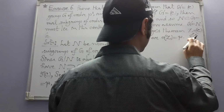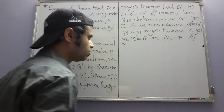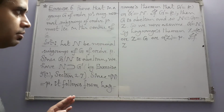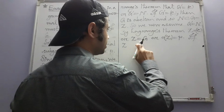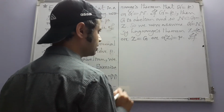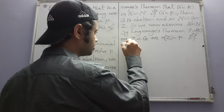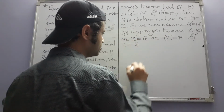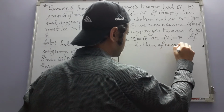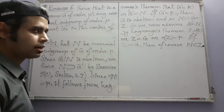Okay, let me just see one thing. Can we take care of both these things? Okay, no need, we won't shorten the proof in a significant way by doing what I was thinking of doing. Let us go case by case. If the center equals G, then of course our normal subgroup is contained in the center, and we are done.